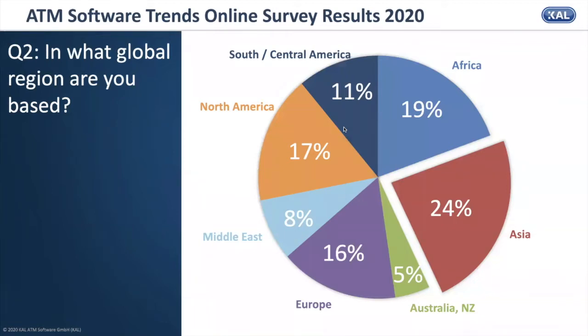So another question that we always ask is, what region are you based in? Historically, this has been heavily North America, South America responses, but that changed. This year, Asia and Africa represented 43% of all the responses, and I think that's absolutely terrific. There are, as you know, some very large banks with very large ATM networks throughout Asia, and we were very interested to get the responses from them. But more or less, you can see that the distribution of the responses was pretty even around the world.